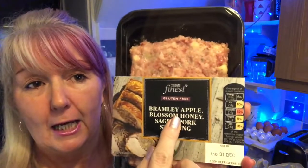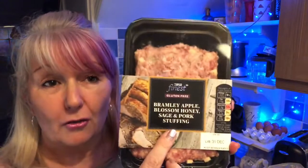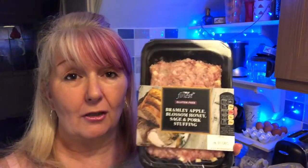It comes in a yellow bag, which means they've looked at what you ordered, decided they haven't got it, and then changed it. So what they've done here is they've sent me this. I did check, and it is still gluten free, but it is an actual stuffing. So I'll just make that into balls and cook it.